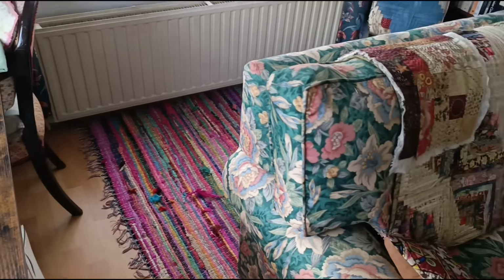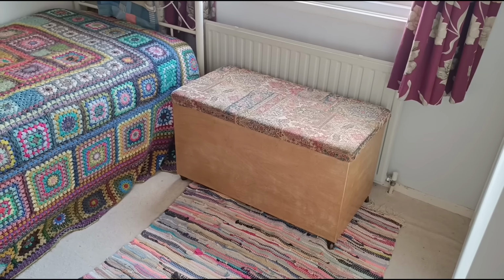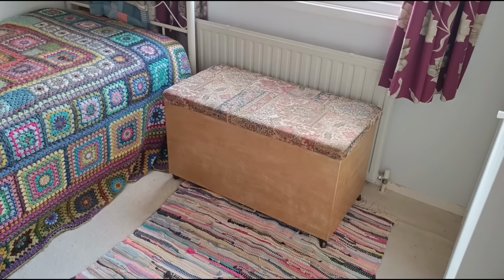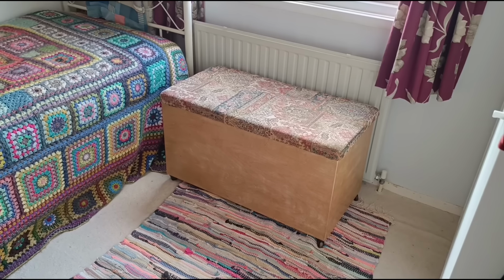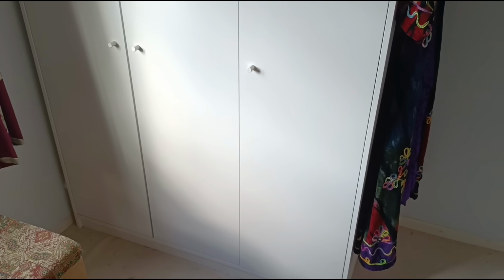So the only thing that's changed in here is, there's Stella, Fredfred's out somewhere, is that I've put that blanket box there. At the moment this radiator is turned off, and if it does ever get turned on, if it gets cold enough, I shall just pull that forward a bit. And I took the wardrobes out, you saw that before. It's a flat-packed wardrobe that I put together myself, and it's white, so it's low-key in this small room. It's not my favourite kind of material for a wardrobe, but it doesn't dominate the room, so I'm happy with it, and it wasn't expensive.